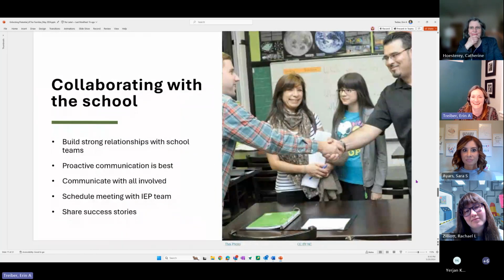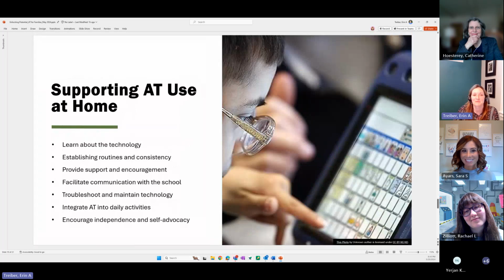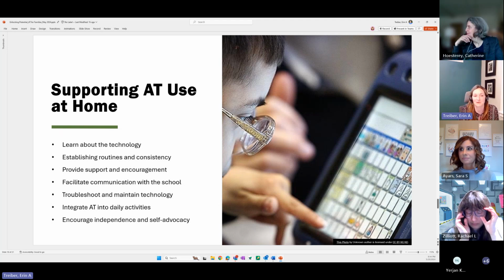Oops, this mouse. Okay, supporting AT use at home. Similar to our teachers, right? They might not know about the technology that we are recommending. So you do have to take some time to learn about the technology, and we certainly encourage you as parents to become familiar so that you can support it at home.